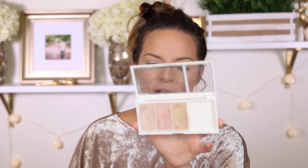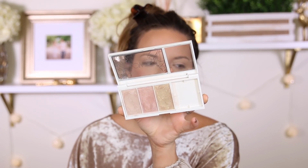This one doesn't have shimmer. It's just very smooth and creamy, and it is blinding. The littlest amount of this highlighter palette goes a long way. This is from Flower Beauty, and it is the Shimmer and Strobe highlighting palette. It is beautiful.